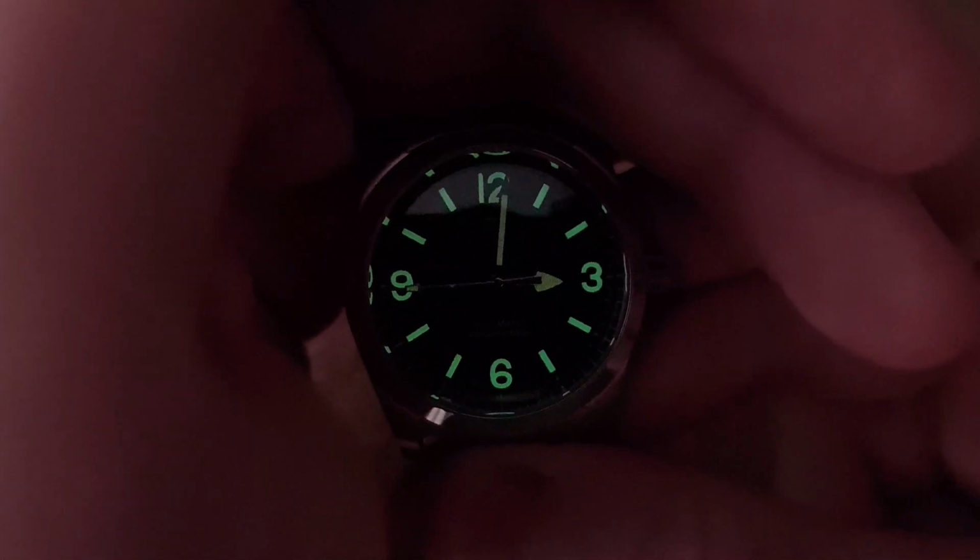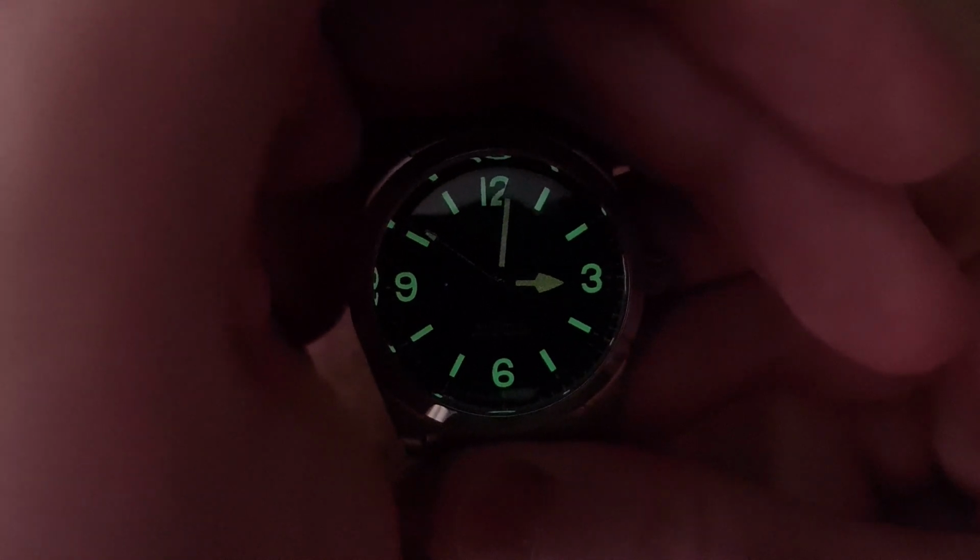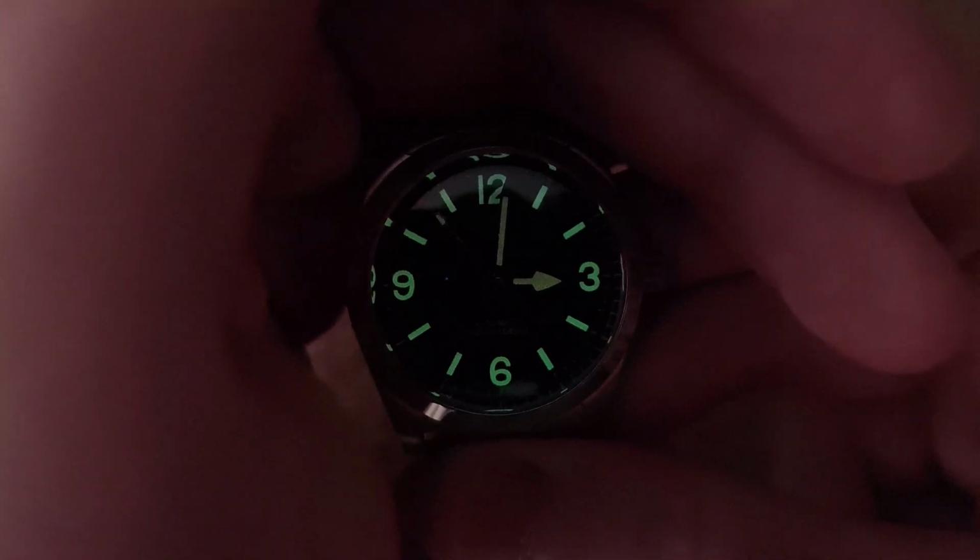unfortunate because they've actually loomed the dial well this time around. Yeah, it's always one or the other, isn't it? I mean, I'm probably going to land this with a 6. That's because the dial is quite well loomed. The handset definitely needs some improvement.